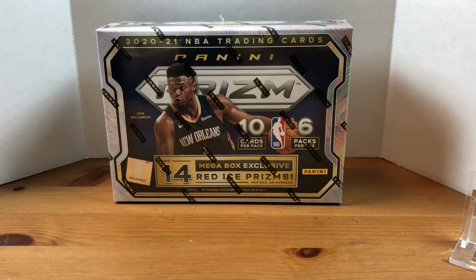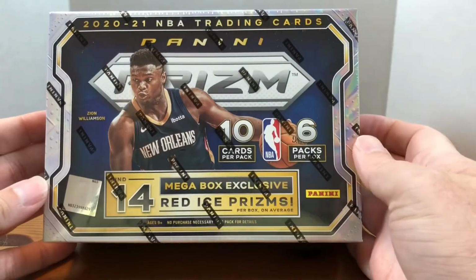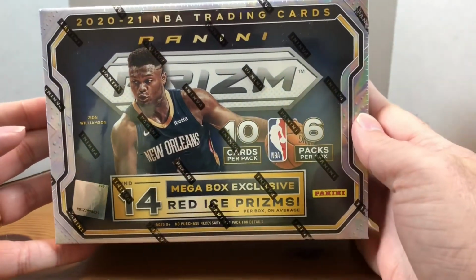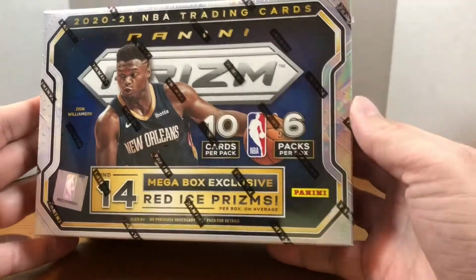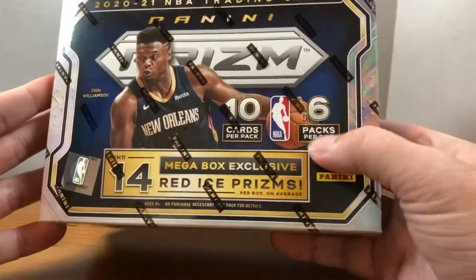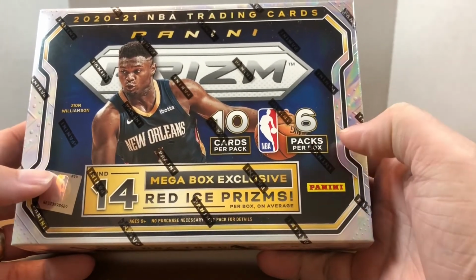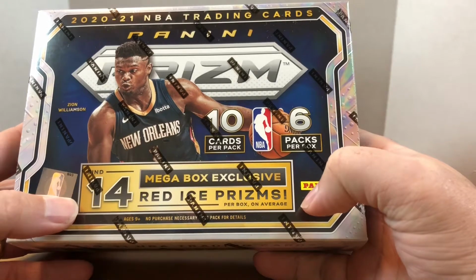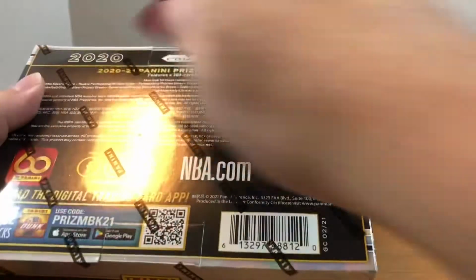We're continuing with Prizm Week, and today I'm going to be doing a 2020-21 Prizm NBA box. I picked this up off Target recently. I believe it was $49.99, but I was able to get a discount because they had $25 off $100 in toys. So I love that trading cards or sports cards count as toys. We get 10 cards per pack, 6 packs per box, and we're going to get 14 of the Mega Box exclusive Red Ice Prizms. Let's go ahead and crack this open.